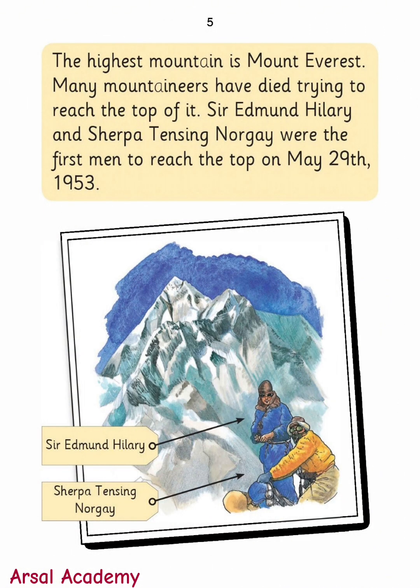The highest mountain is Mount Everest. Many mountaineers have died trying to reach the top of it. Sir Edmund Hillary and Sherpa Tenzing Norgay were the first men to reach the top on May 29, 1953.